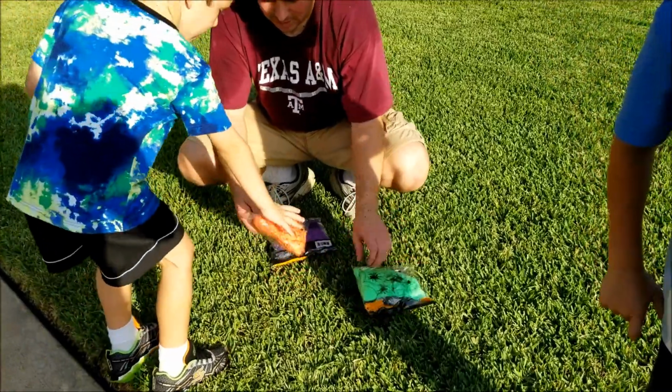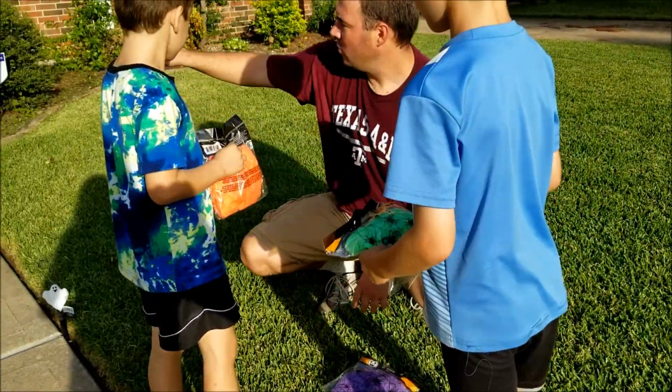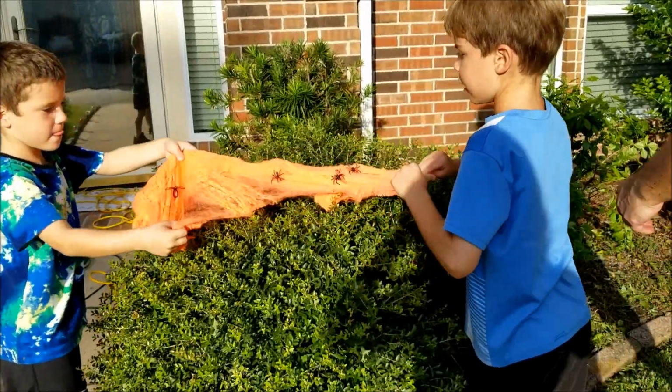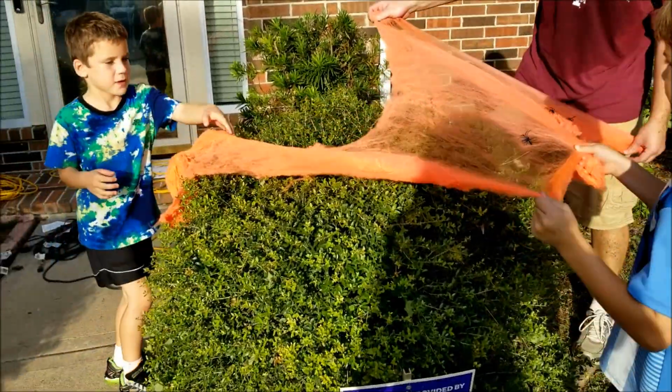We got three different colors. Orange. The orange for you? I'm on green. Green for you. All right. We got two great bushes. All right. Actually, yeah, it's a three man job. We're just going to grab her and stretch it over the bush. Just like that.